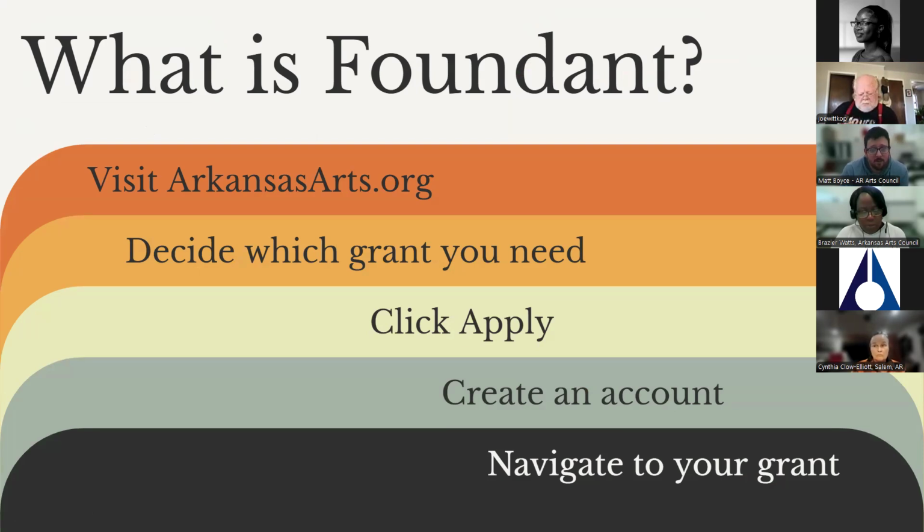You're going to decide what types of grants you need. Once we pull up that list, we'll go through those individually, click apply, help you create an account, and then navigate your grant and where all the necessary documentation will be. All of our grants have 2 phases to them. We have our application phase, and then once the programs are completed, we have what we call follow-ups. So we'll go through all that and tell you where to find that within your grant portal once your account is created.